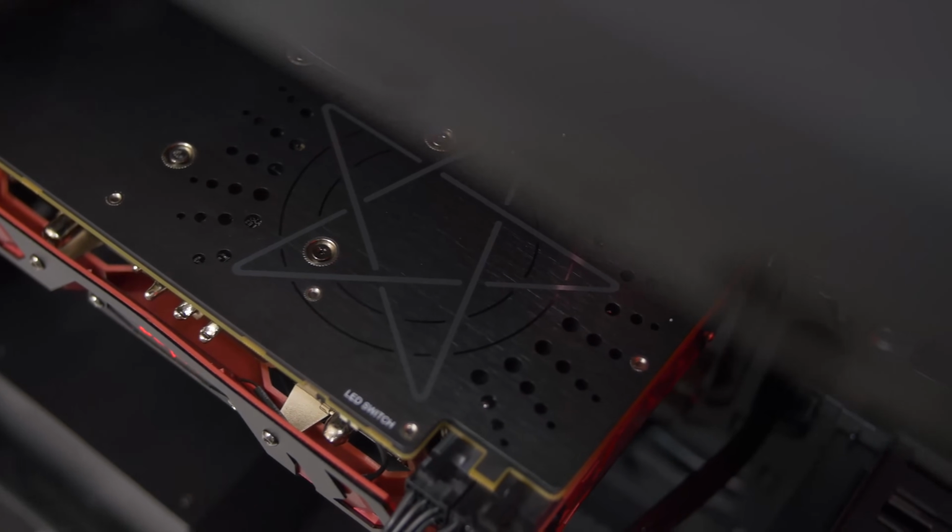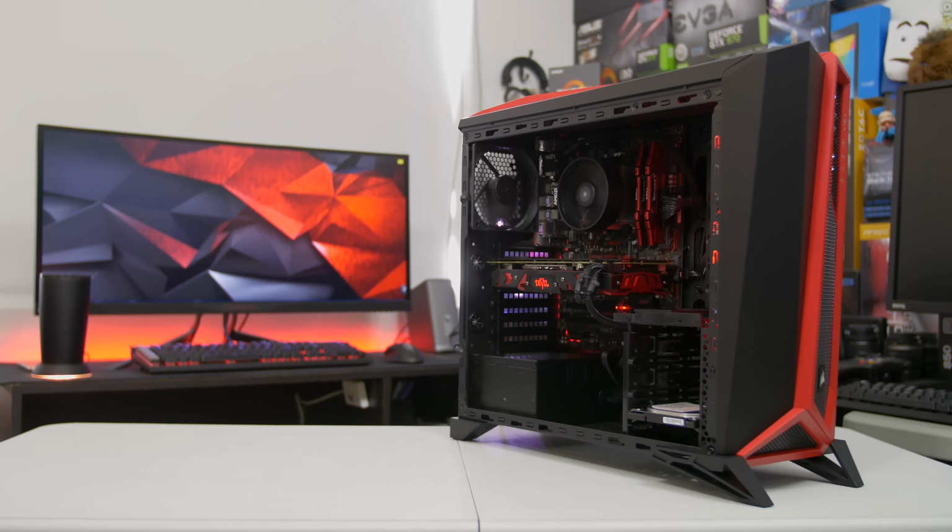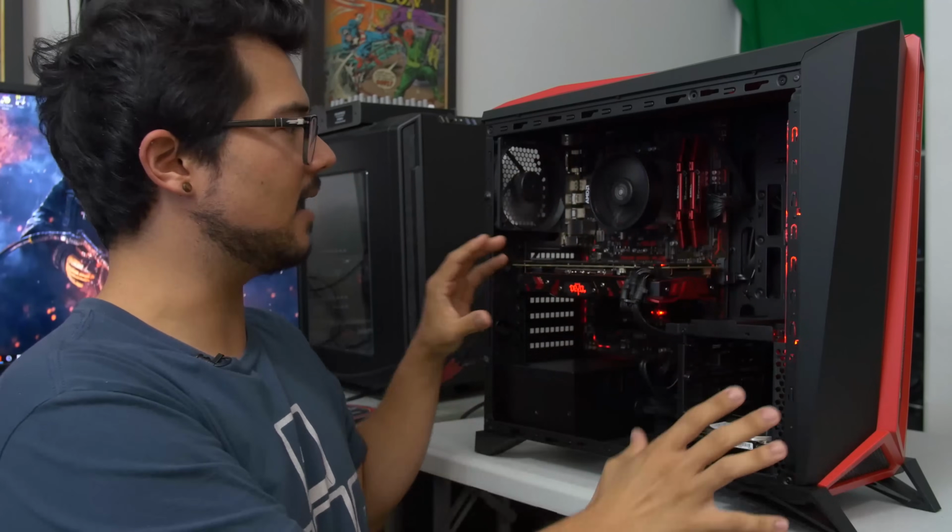So after spending a whole day gaming on this system, the thermals seem pretty reasonable, all things considered, which isn't too surprising because we've got a really nice airflow path in the Spec Alpha.